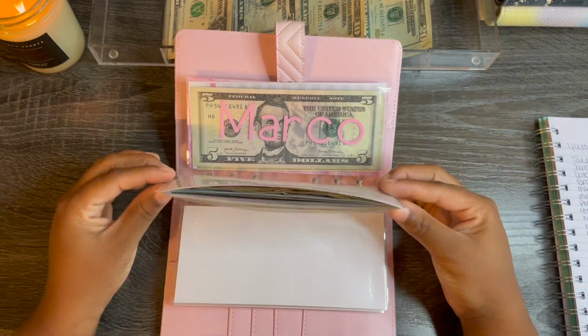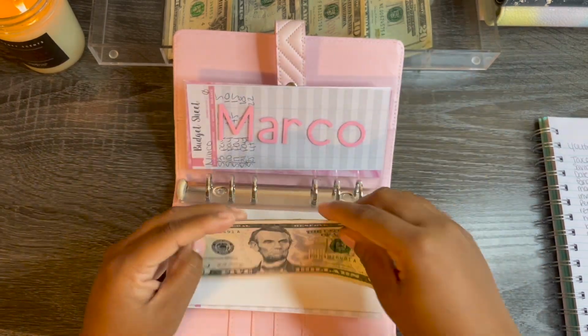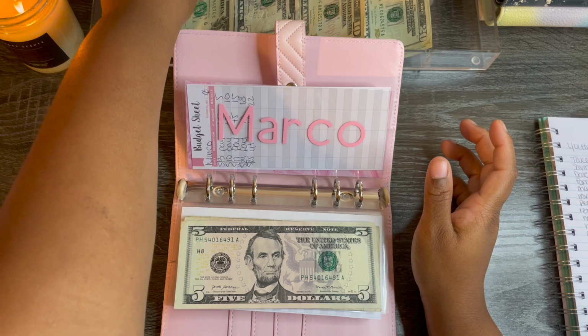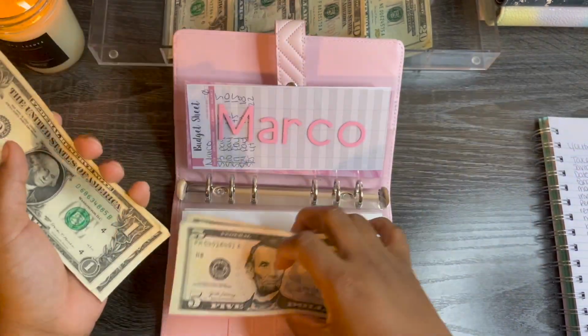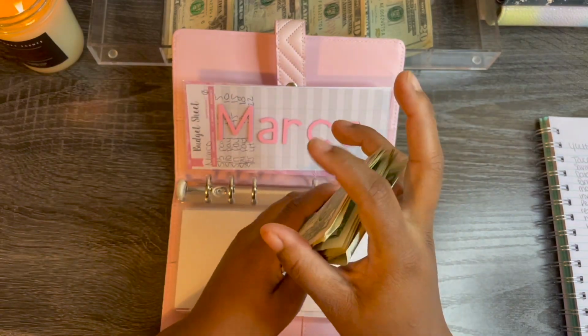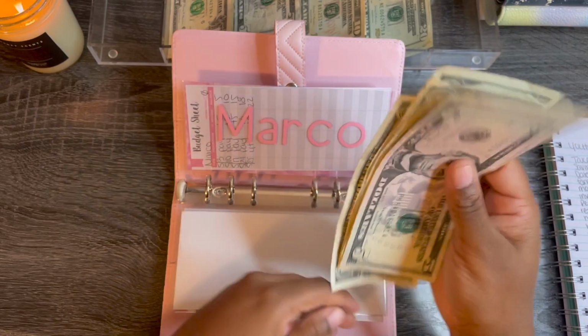The twins, I'm not stuffing the twins. They're pretty much good for the month. And I mean, I did do some spending on them, but I feel like I can use most of their birthday money to cover it, so we should be fine. Marco's gonna get $4, so he has 5, 10, 15, 16, 17, 18, 19, 20, 21, and 22.